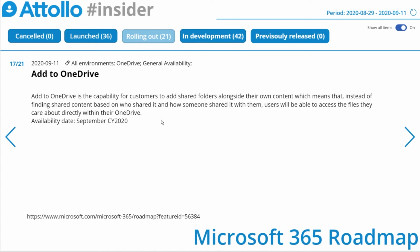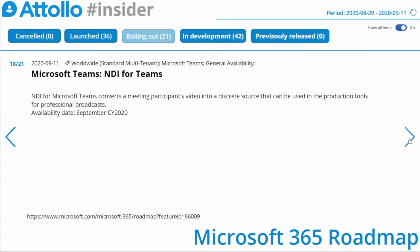Add to OneDrive. So add to OneDrive is the capability for customers to add shared folders alongside their own content, which means that instead of finding shared content based on who shared it and how someone shared it with them, users will be able to access the files they care about directly within their OneDrive. That didn't make an awful lot of sense to me. Hopefully it did to you. Maybe it's just because I was reading it.